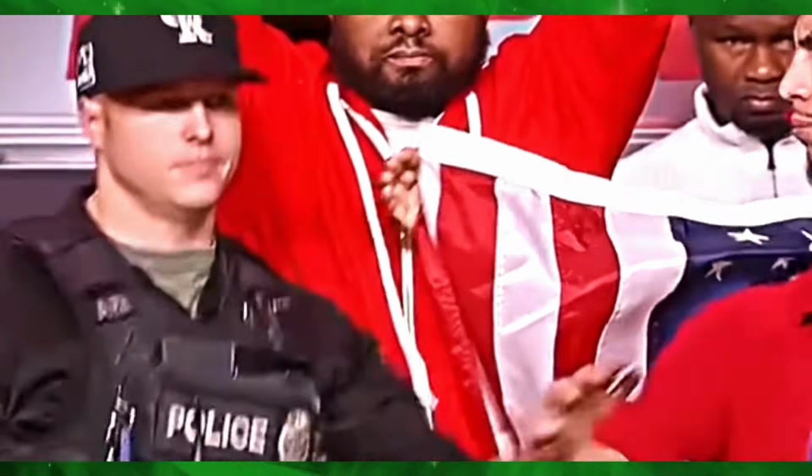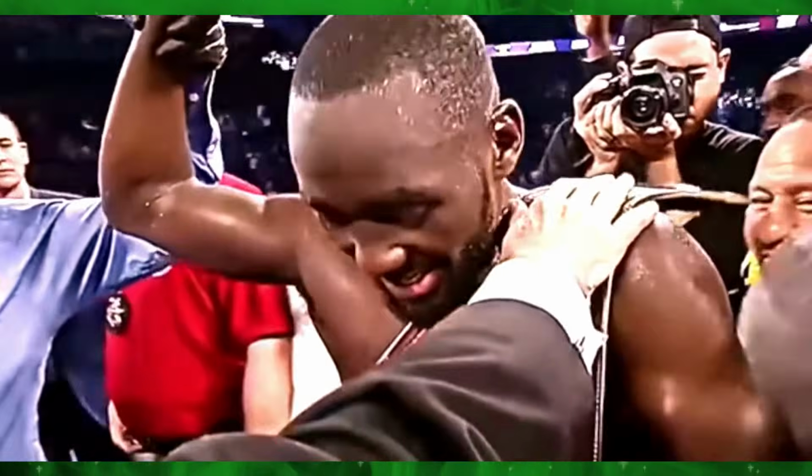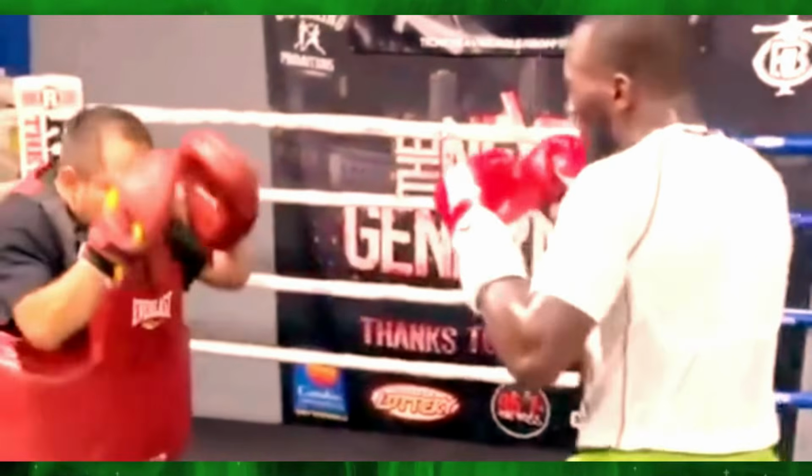Now that he's tackled the weight challenge, Terence Crawford has launched into Canelo Alvarez training with an intensity never seen before, pushing himself harder than ever in preparation for the biggest fight of his career.